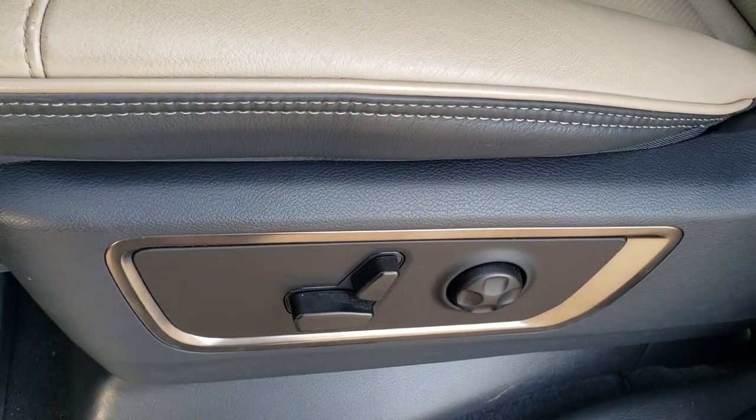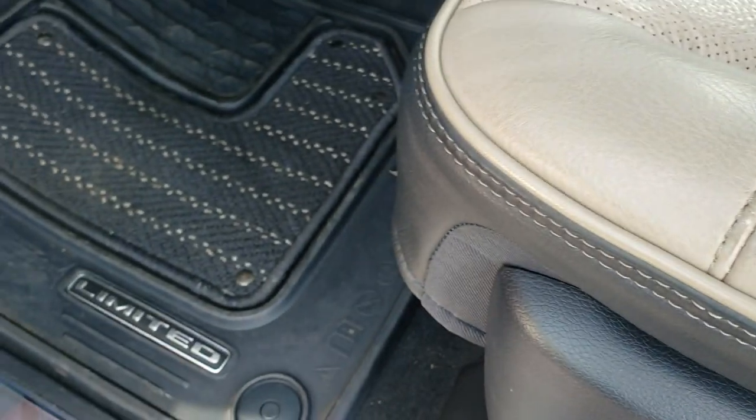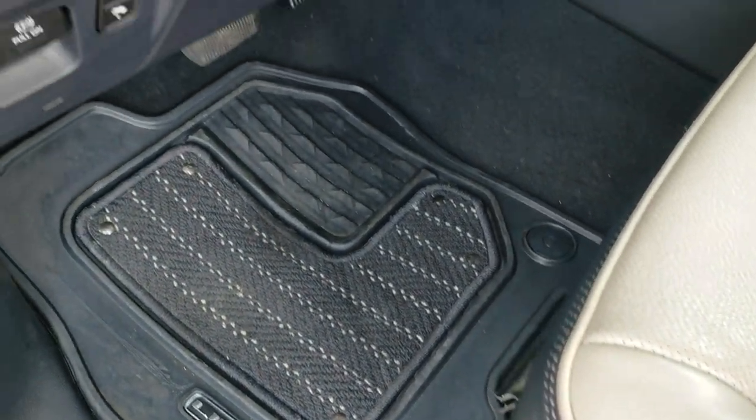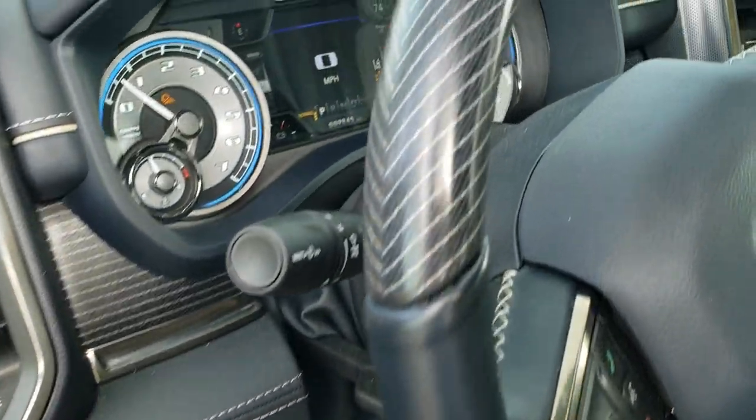Power driver's seat, power passenger seat. Both of these seats are heated, both these seats are cooled. Driver's side lumbar, you got the Limited all-weather floor mats, the power pedals, auto headlamps, tilt, telescopic steering wheel.